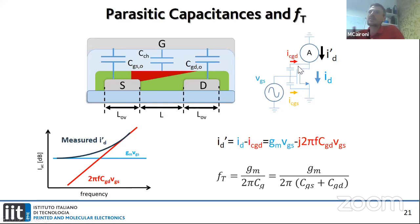So you have capacitances, and you are injecting a current in frequency. When this current, the tail current, becomes higher than the channel current, you don't have a transistor anymore. It's a capacitor. You don't see the transistor. So we define this corner frequency, if you wish, below which you can operate your device as a transistor, above which you don't have your transistor anymore. So FT is this figure of merit.